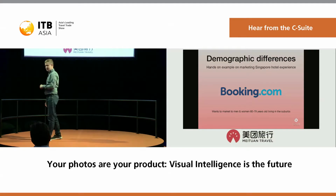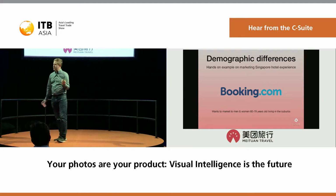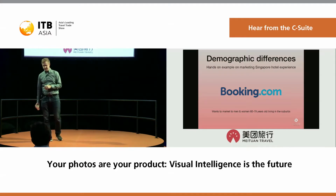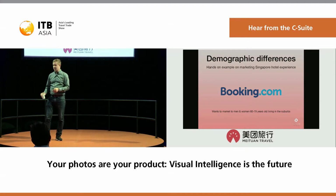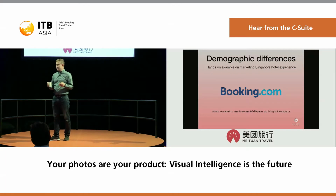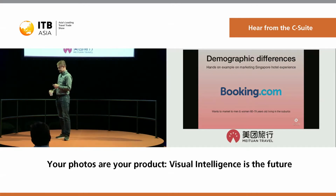So here's another example. Booking.com wants to market to men and women, older age, 60 to 79, living in the suburbs. So what do people like? Like, what kind of hotel experience is important to those audiences? And again, we turn to the data points that people tell us that's what they like.